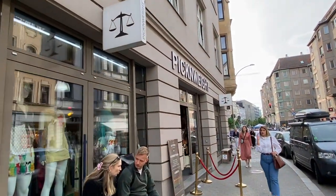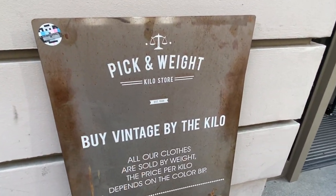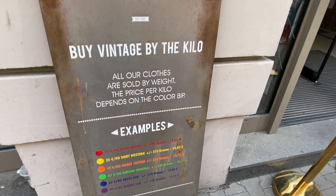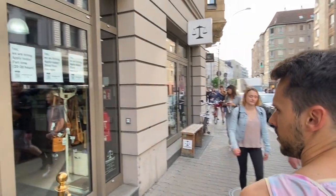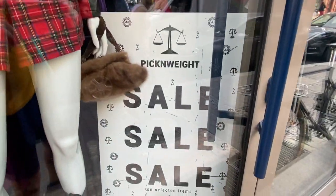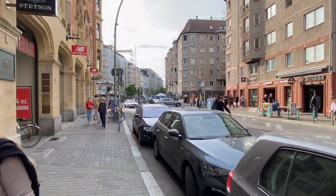Pick and Weight. It's one of those where you weigh your clothes. All your clothes are sold by weight, price per kilo. I've been to a couple of these. They have a lot of these in Paris as well. Where you literally go through it, find whatever clothes you want and put it on a weight thing. And then whatever the weight comes out to, that's how much you pay for it. Interesting. Yeah, it's kind of genius.